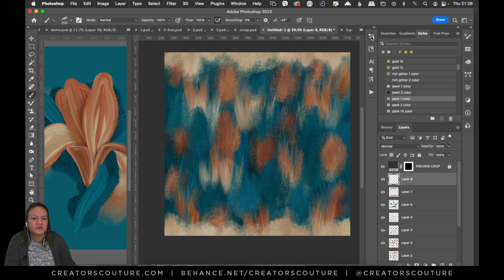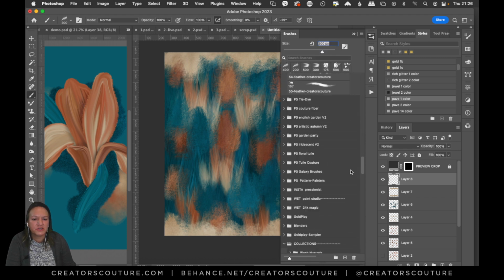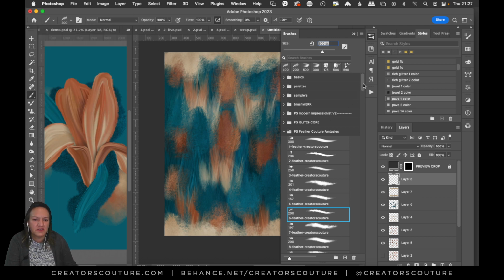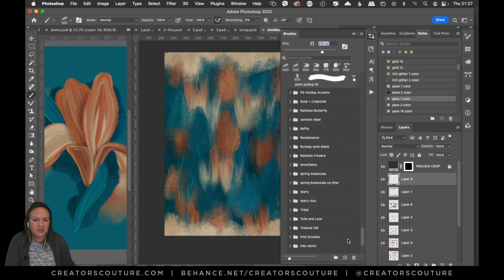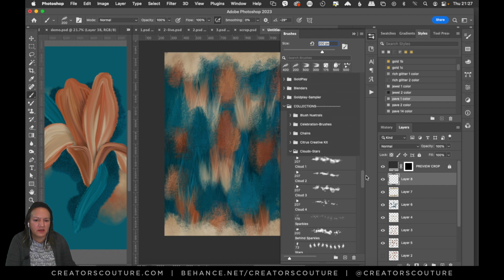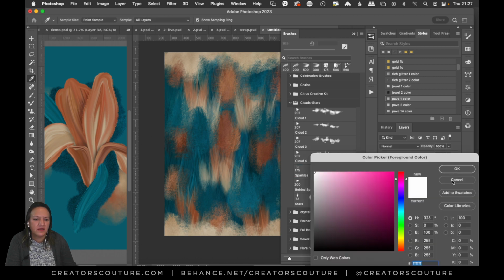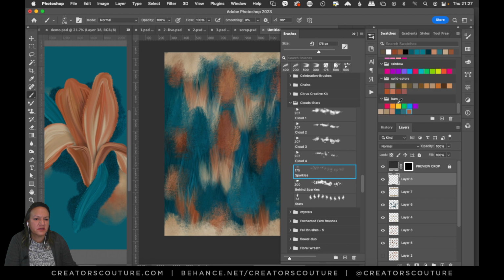And then over the top, I'm going to make a new layer, and I'm going to grab those stars that I love so much again. I wonder if they're in my recently used brushes. No. Okay. So where are they? Oh, they're there. Sparkles. I'm going to grab a solid color.